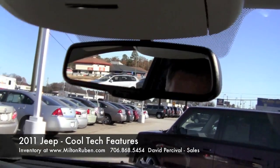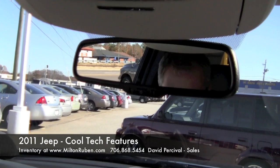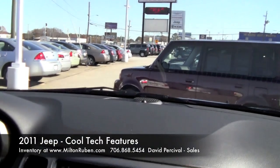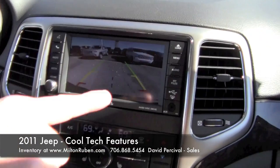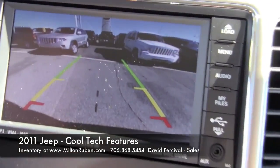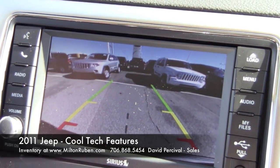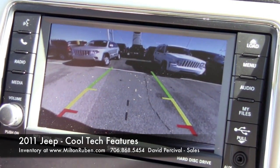As you notice, as soon as I put this vehicle into reverse, notice what comes up here. You have your screen, and it checks the entire surroundings of the back of this vehicle as it does it. But notice the red, yellow, and green lines. It's the only vehicle I know on the market that's going to give you lines to tell you what you need to do.